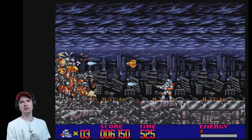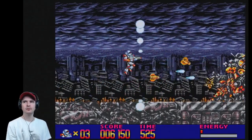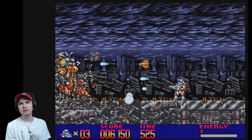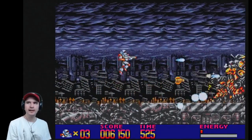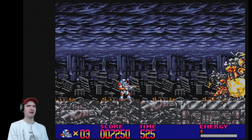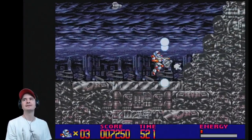Doesn't look like his gun works, he just jumps around a lot. Weapon ain't great. You gotta shoot his head, like he did before. Again, it's a bit difficult to shoot, there's not a lot of space there. Right, is he dead for real this time? Look at my energy, how poor is that?